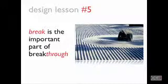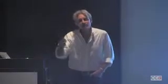Break is the important part of breakthrough. Now, there are 2 different kinds of break. There are the kind that you make, and there are the kind that you take. So let me talk about the first kind for a bit. I'm going to go down a tangent after that, come back to the second kind of break, and that'll conclude our discussion.